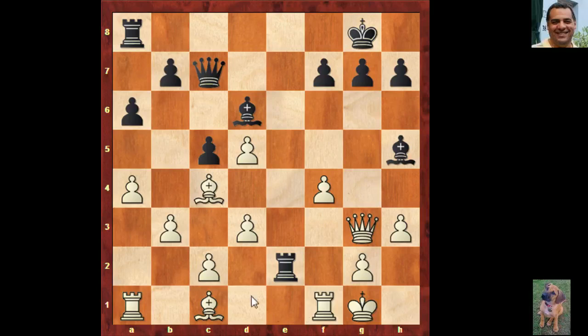And okay, what does rook e2 do? I think it might be discouraging bishop b2 here. Let's have a look. This wasn't played. Magnus played queen g5. If we try bishop b2, then actually bishop g6 is possible. So that's still okay for white. But okay, queen g5 now was played.